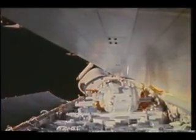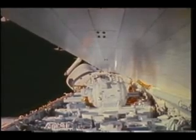Once we got on orbit and we got to go from the control center, Lacey and I went to work opening the payload bay doors. The payload bay was very clean. It was a real testament to the folks at the Cape who did that sort of work.